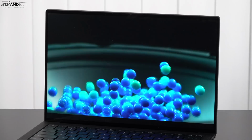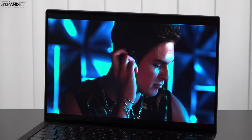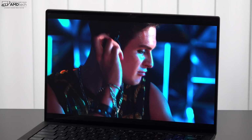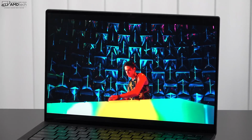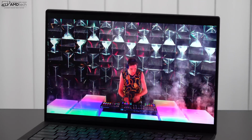And of course, this is a mobile workstation geared towards professionals, businesses, enterprises even. So they're not going to really care for the high refresh rate and all that. They just want to make sure that this gets the job done with a nice color accurate display that covers the color gamut really well.